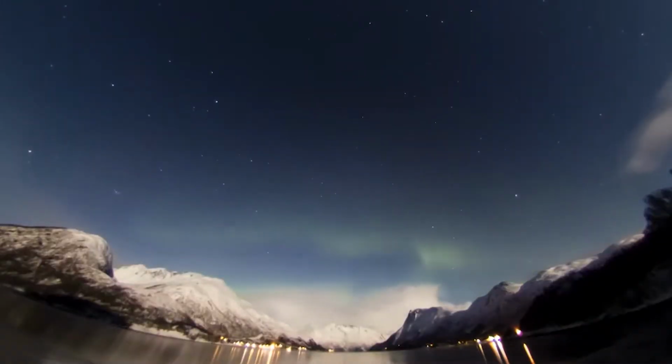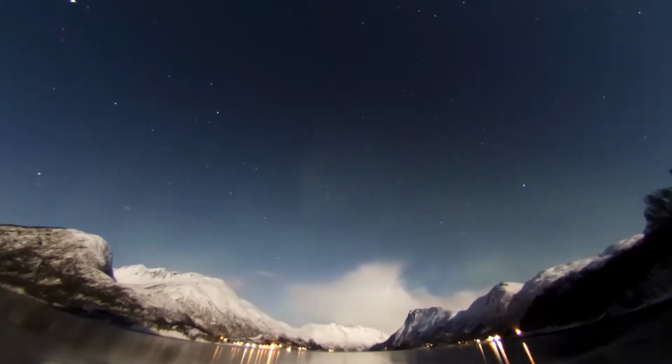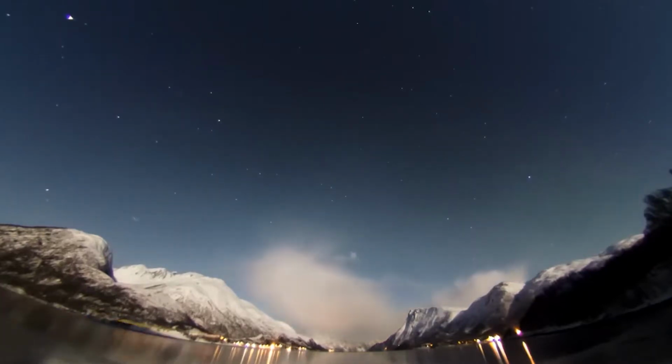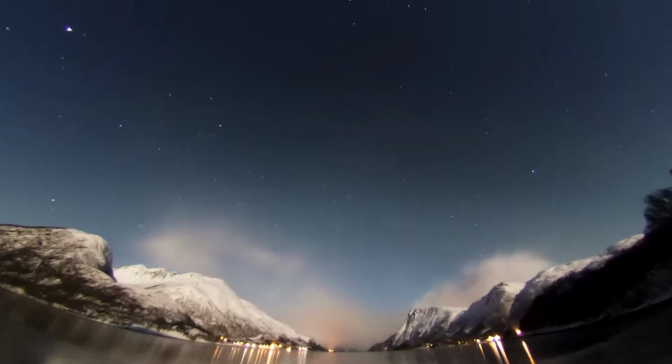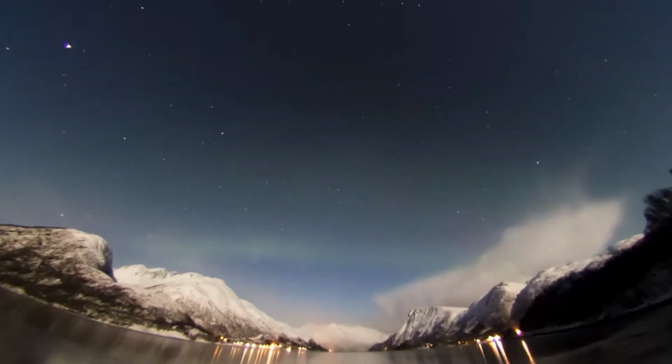Next stop is probably in everyone's bucket list: the Northern Lights. Greenland is one of the best places in the world to witness the Northern Lights. The Northern Lights are actually the result of collisions between gaseous particles in the Earth's atmosphere with charged particles released from the Sun's atmosphere. The lights are seen above the magnetic poles of the Northern Hemisphere.